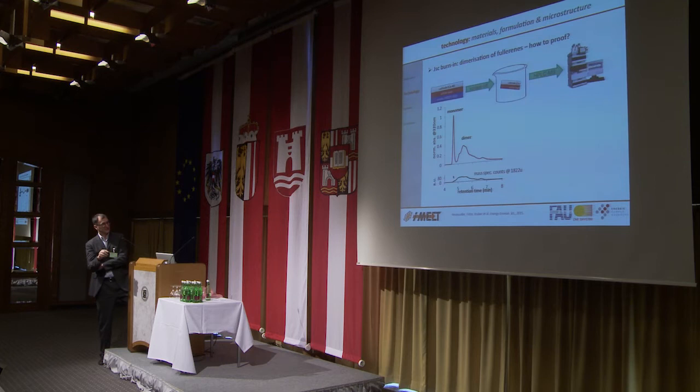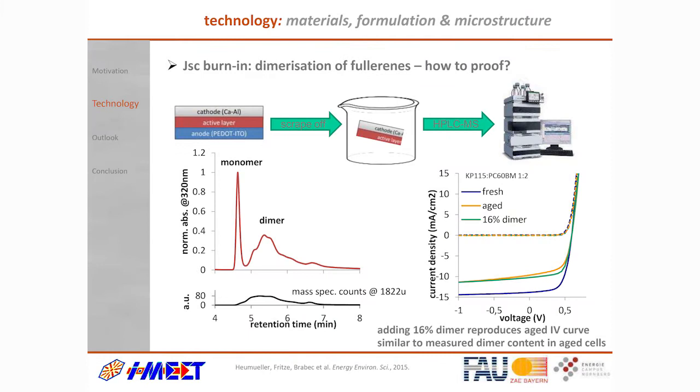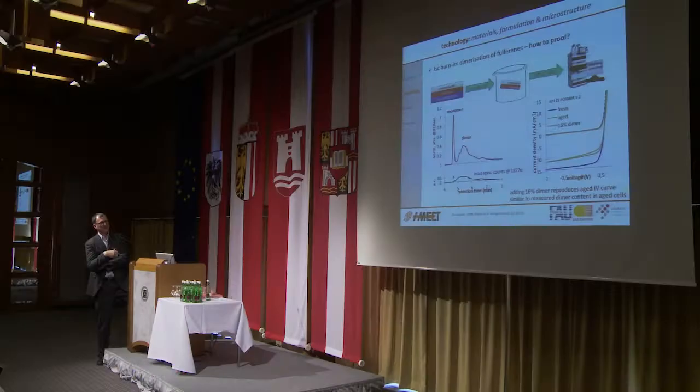Then we artificially synthesized dimers by UV irradiation and put them back into the active layer of organic solar cells. You can see here for this KP115, a bridged bithiophene, this is the original curve and this is the burn-in curve. If we add 15 to 16% of the dimer and make a fresh cell, we can perfectly reproduce the IV shape and the behavior after the burn-in. So at that stage, we were really sure that dimerization is one of the issues we are struggling with.